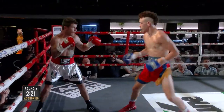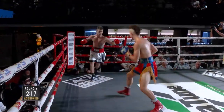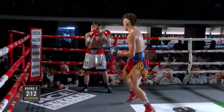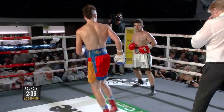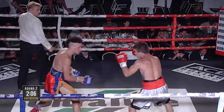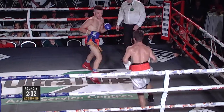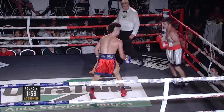He's going to have to come out with an idea here, is Luke Martin, to get inside the reach of Jalen Tait and to stay there. And that may well just be becoming the aggressor and turning the positioning of the fight around, because from his back foot, from the ropes, it is a long night for young Lukey Martin.